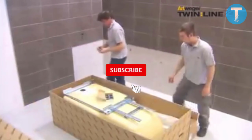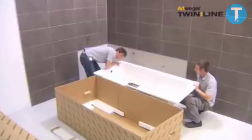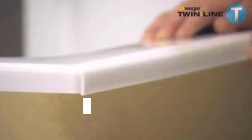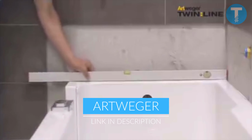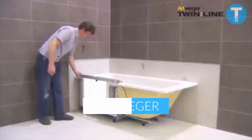The bathroom is typically an area or part of the building that contains either a bathtub or a shower. ARTWEGER is one of the leading companies in developing products for the bathroom. It is made of long-lasting quality and maximum functionality, more beautiful and pleasant for any user.